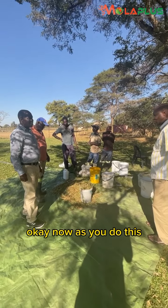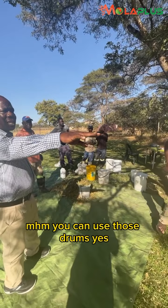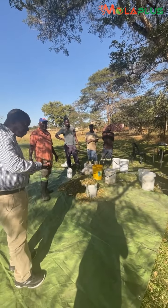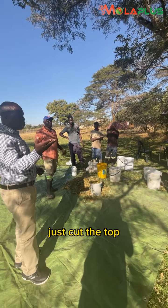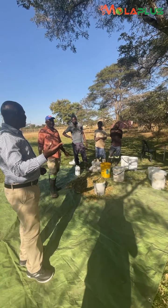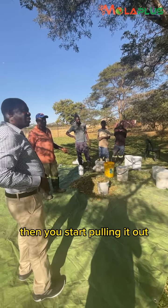Okay? Now, as you do this, just remember you can use those drums. And if it is not easy for somebody to go inside, just cut the top. On top, we can still get it out again when feeding. We can drop the drum, then you start pulling it out.